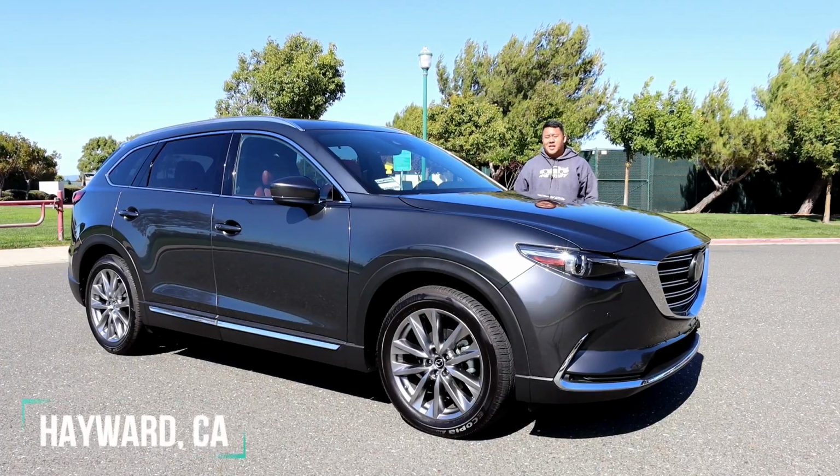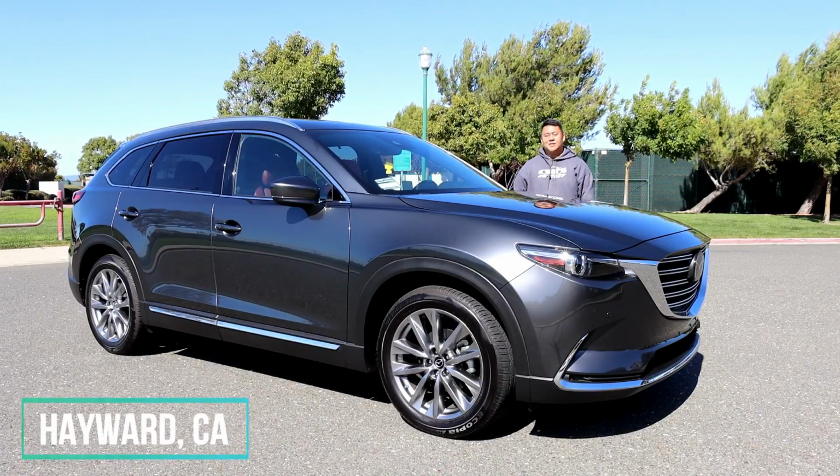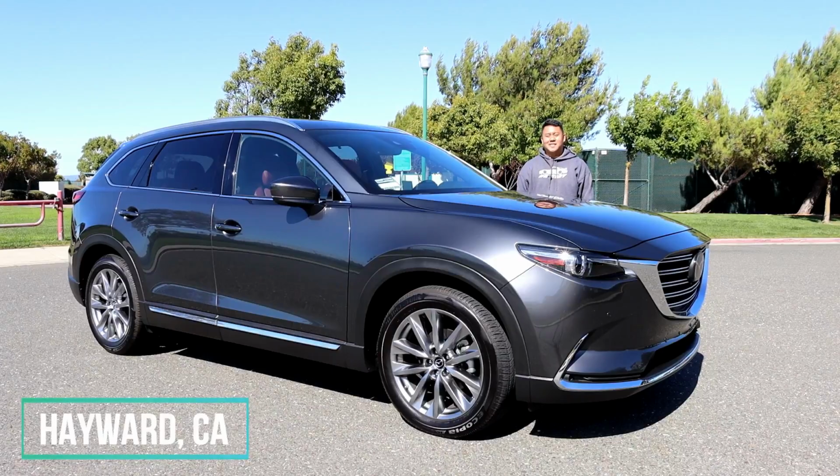Welcome to AutoDelightyt, a channel for car enthusiasts, and today we're reviewing this 2019 Mazda CX-9 Signature Edition.